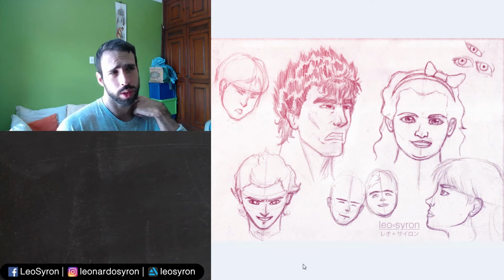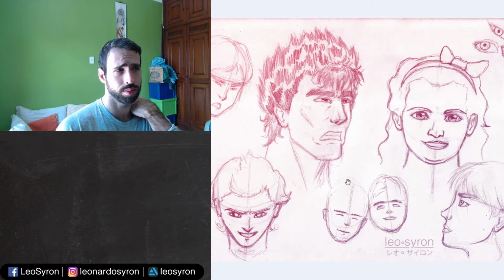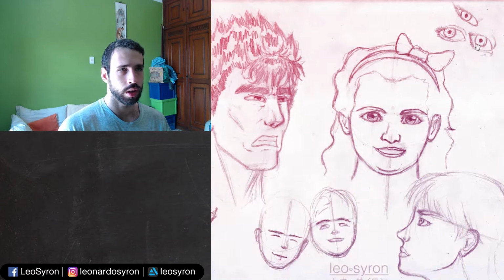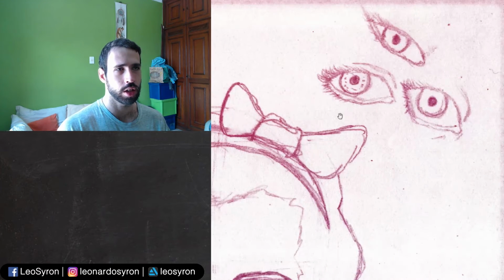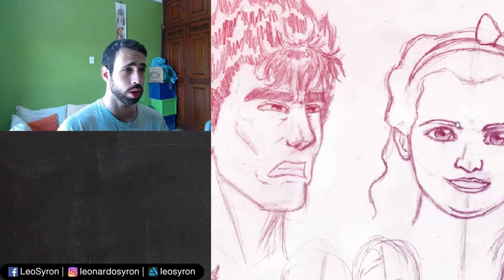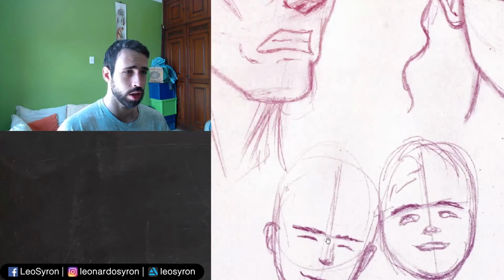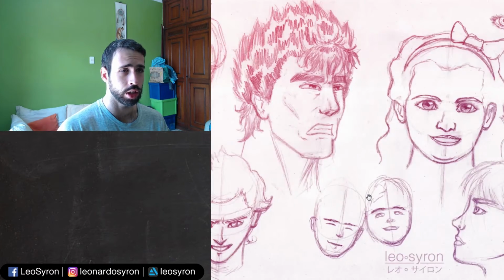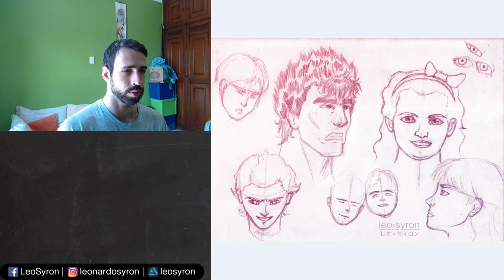Well, this is Kenshiro from Fist of the North Star, and some random heads, some eye studies here. Realistic eye, something I have to improve upon. And this is the first study for something you're gonna see later on.